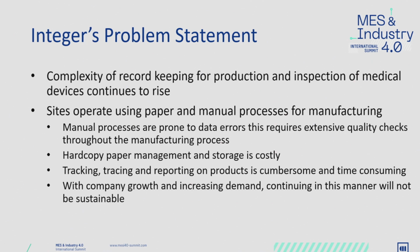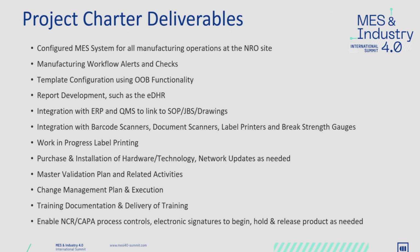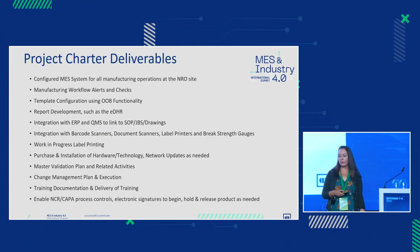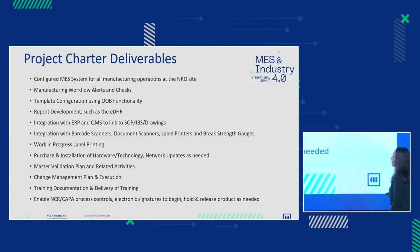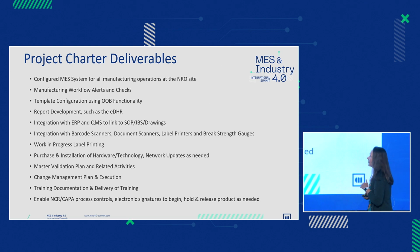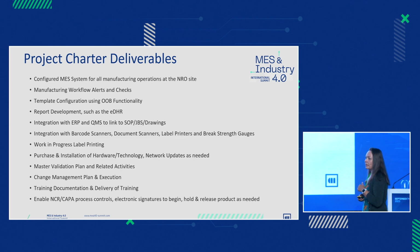So we decided we were going to install the MES system at one of our pilot sites. And what we ended up doing is we developed what our charter deliverables would look like. It's a lot. We realize that now, and there's actually less here than what we originally embarked upon doing. We wanted a fully configured MES system. We wanted workflow alerts and checks. We wanted our template configured using out-of-the-box functionality as much as possible. We wanted to develop minimal reports, but specifically EDHR, Electronic Device History Record.